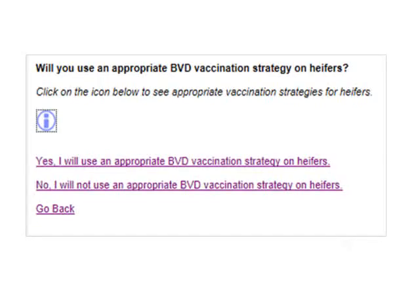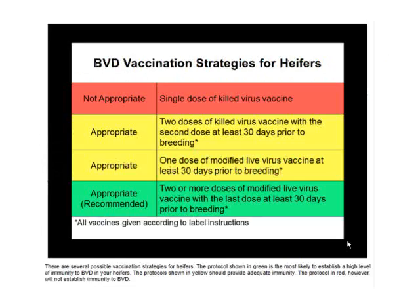On this one, will you use an appropriate BVD vaccination strategy in heifers? If you say, well, doc, what is an appropriate BVD vaccination strategy for heifers? Well, click the I button. We provided more information, and we pulled this from the published literature again. We used green, yellow, red connotations: green is good, yellow is not our favorite but we can't really say it's wrong, and red is, we really don't think you ought to do that, right? So we give you some options there. One thing I want to point out is that the colors change depending on how you answered previous questions.